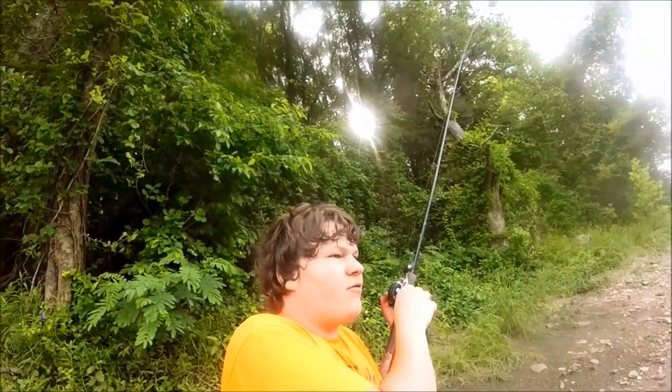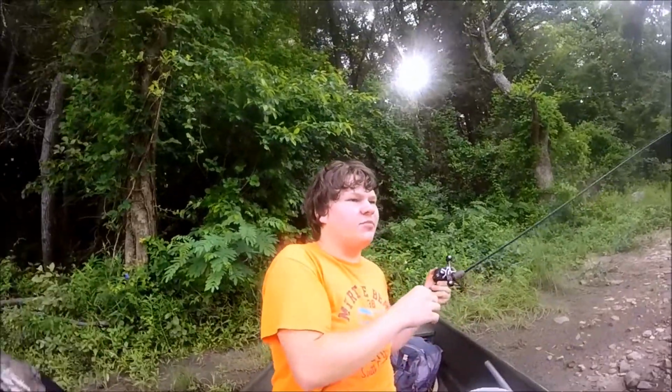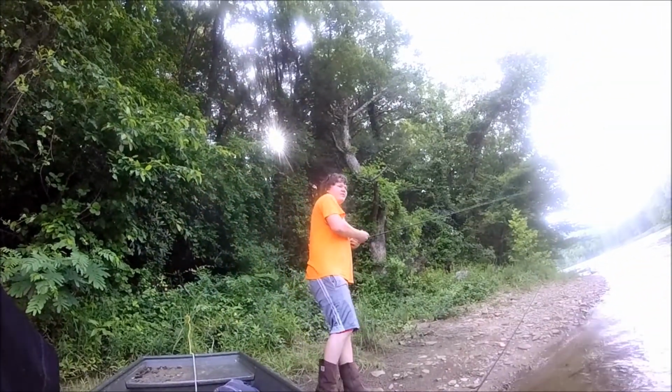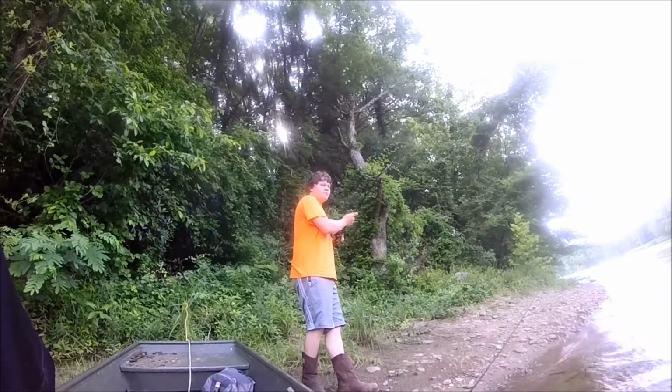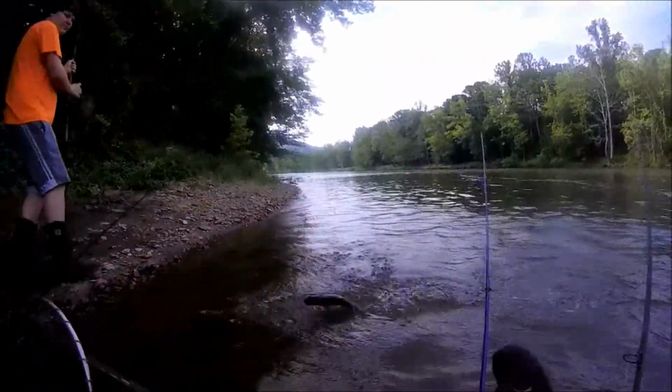Here we go, boys. We hooked up on the first one out here on the Chucky today. Appears to be a nice smallmouth bass. We're throwing some live shiners out here. Probably the next best thing to Helger Mike's to catch big fish in the middle of Chucky. And that is definitely one of the bigger bass I've caught here.